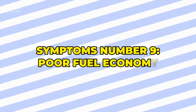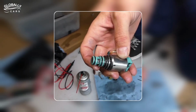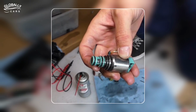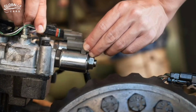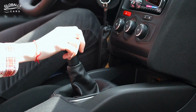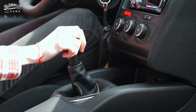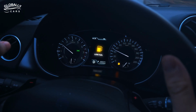Symptoms number 9. Poor fuel economy. The 9th sign that your transmission shift solenoid may be faulty is a drop in fuel efficiency. When the solenoid isn't working properly, it messes up the flow of transmission fluid, leading to rough or incorrect gear changes. Because of this, the engine has to work harder than normal, which burns more fuel.